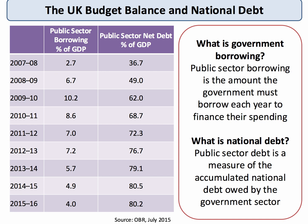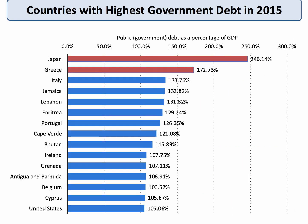What about the debt? Well, here's one way of measuring debt. It's public sector or government net debt, again, as a share of GDP. And you can see that the net debt has been rising most years as a share of GDP, and it's now risen from just under 40% in 2007 to over 80% in 2015-2016. That's a significant increase in government debt.